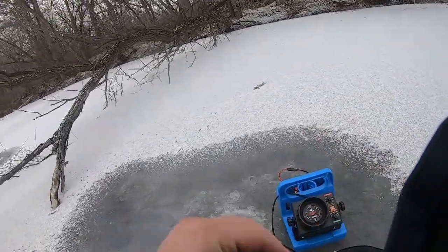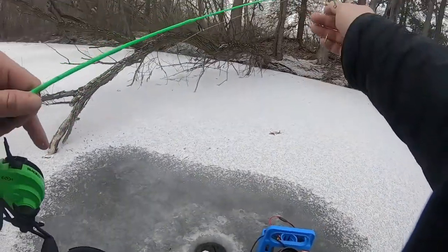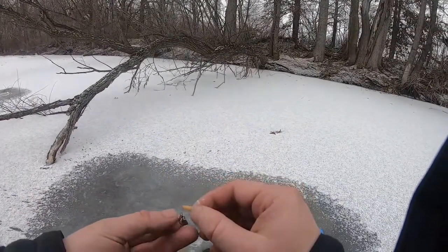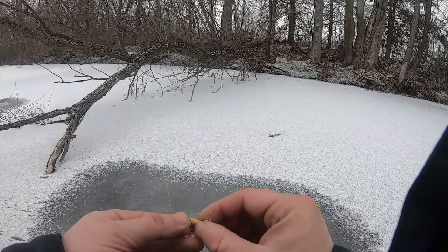Have you guys noticed that it seems like fishing tackle, the prices have gone up and everything's insane. Don mentioned they're charging like $2 for a sucker. That's insane.